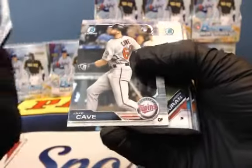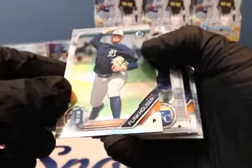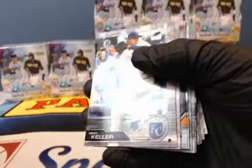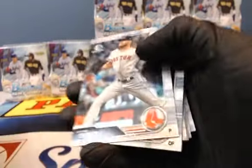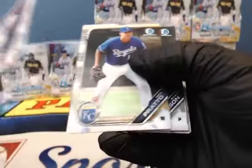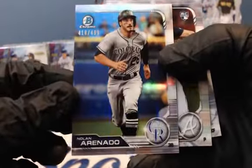Tukey Toussaint's. Kyle Funkhauser to $4.99. Refractor. Tim Tebow. Sully Mathias. Stat Tracker. Jordan Yamato. Arizona Fall League insert. $4.99. Nolan Arenado.